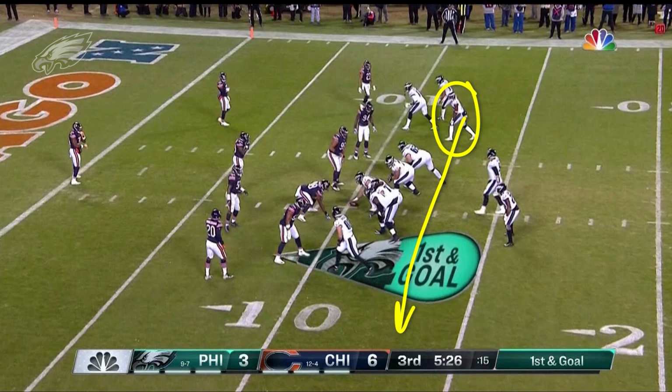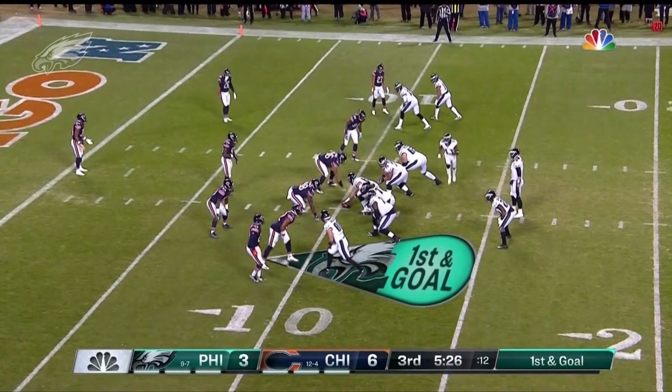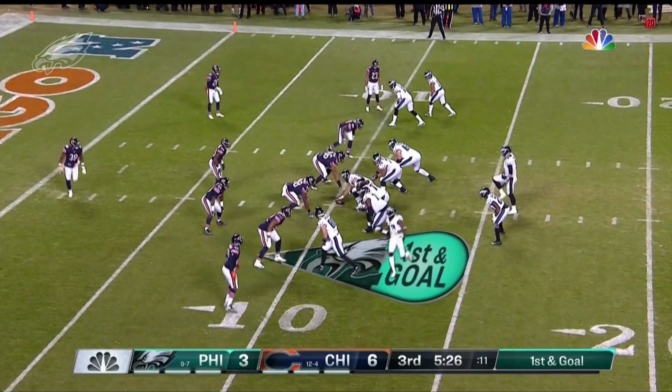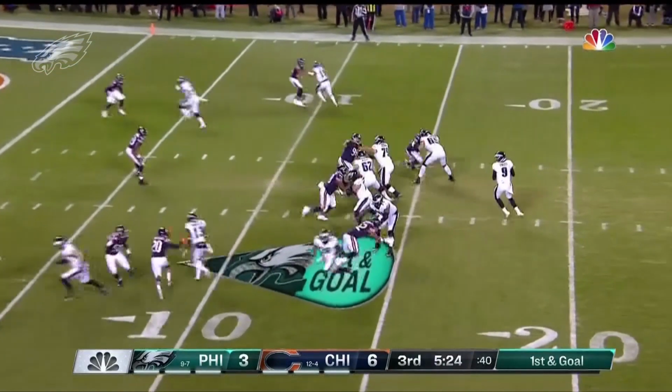So let's see that happen, because this sets up a 3-man route combination to the boundary. And what they're trying to do here, as we set this up, is get Goedert matched up man-to-man on a safety. So right about here, you can sort of see it start to develop. What you're going to see here is Agholor work inside on a little kind of curl snag type route. Yep. And you're going to see Smallwood work outside on an arrow route. And then what do you get here? You can't see the safety in the shot, but you end up with Dallas Goedert one-on-one with the safety, Adrian Amos. And that's exactly what they wanted.